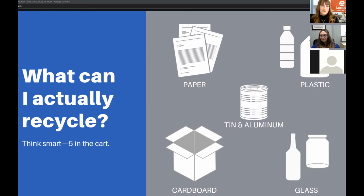So the reason I feel like we always have to really reiterate that is this program was designed for households. So we're not looking for glass windshields or plastic bumpers. We're looking for those little, small, easy to recycle items.